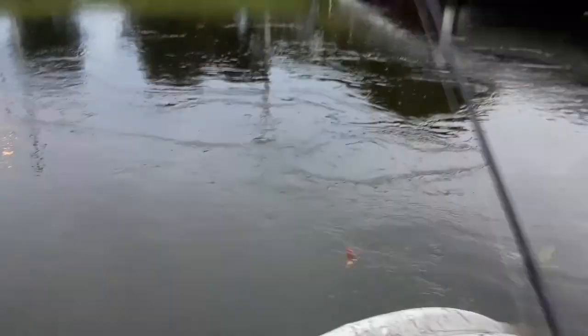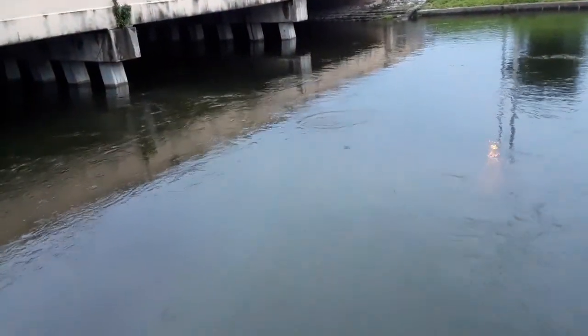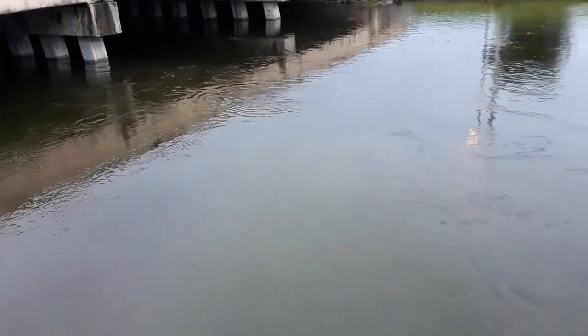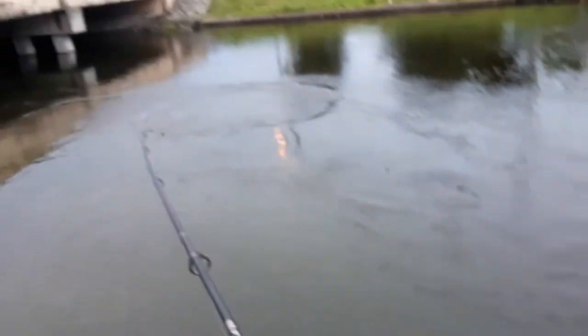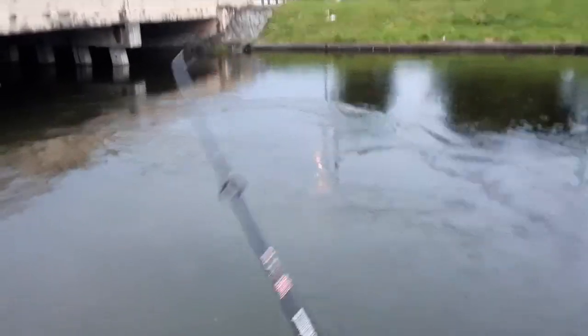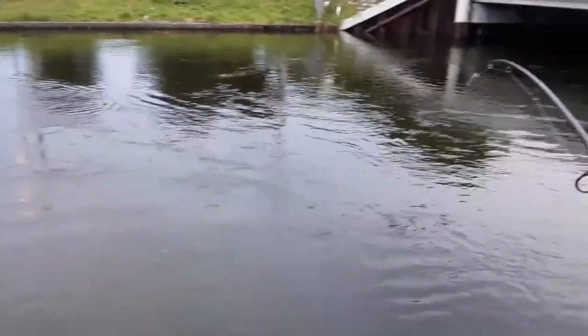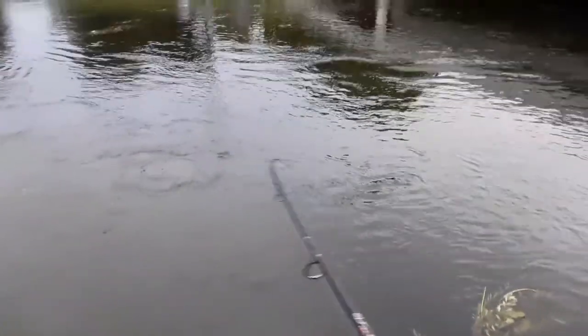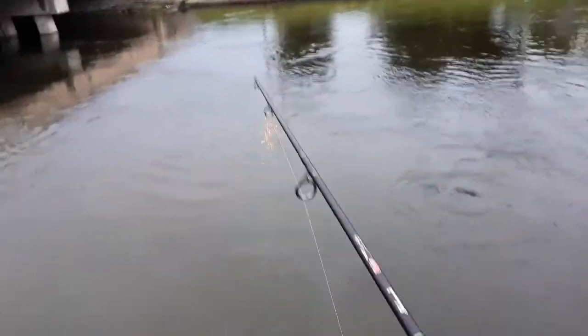I think we'll just stick with the cow shad. It's been very nice action. So, big snook just came up and grabbed it. Oh my God, big snook just came right up and grabbed it, guys. The cow shad, big monster snook came up and snatched it. I wish I would have got that on camera. Oh my God, big snook came up and just demolished it.